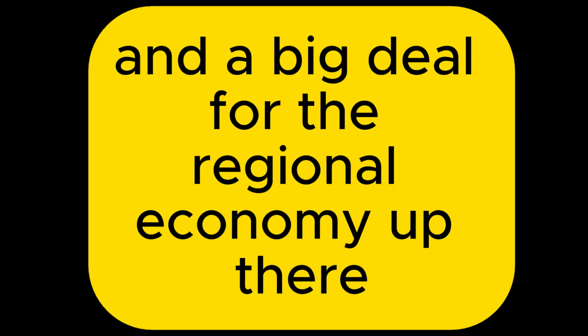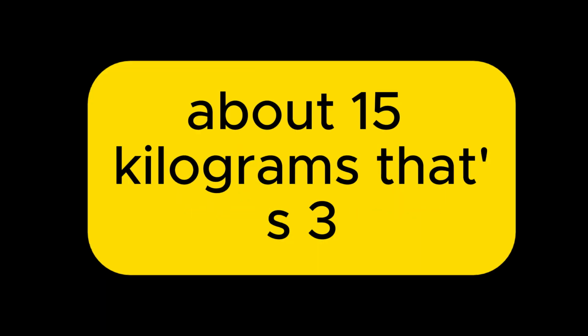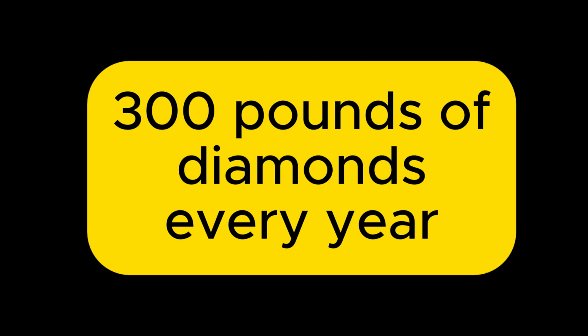This one's active and a big deal for the regional economy up there. Employs around 700 people. And produces a fair amount of diamonds. Oh, yeah. About 1,500 kilograms. That's 3,300 pounds of diamonds every year.